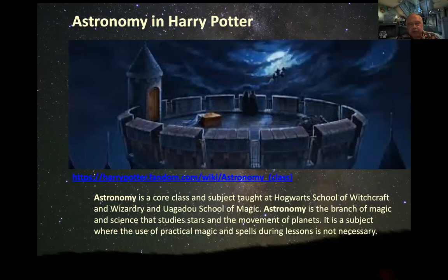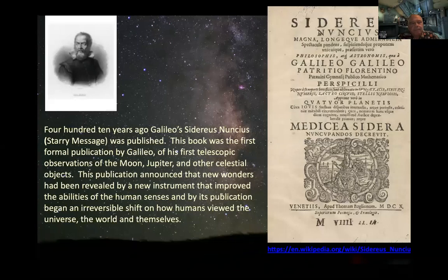So let's get started. About 400 years ago, the famous scientist Galileo wrote a book called Sidereus Nuncius, or The Starry Messenger. And it summarized all of his discoveries that he made with a telescope. Now, Galileo didn't invent the telescope. He heard about it from a friend in Venice, Italy. Galileo loved Venice. I think it was the great food.